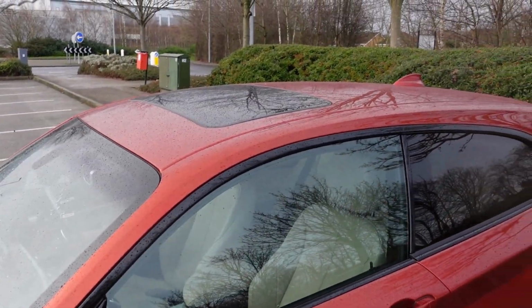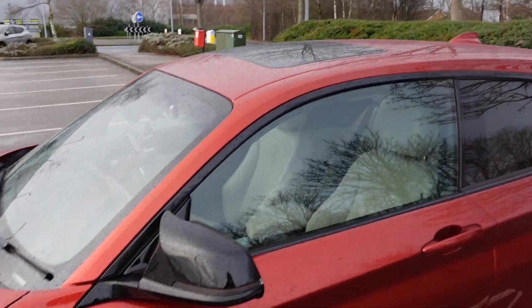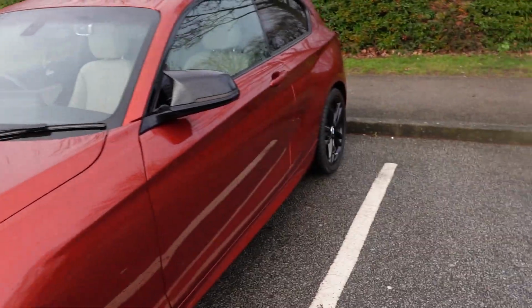So obviously it's got a sunroof. I didn't really want the sunroof, to be fair, but it's got it, so it's better to have and not need than need and not have. But yeah, good looking car. So let's go inside.